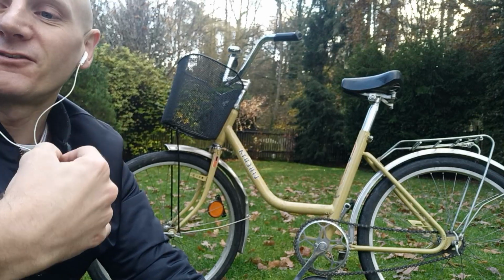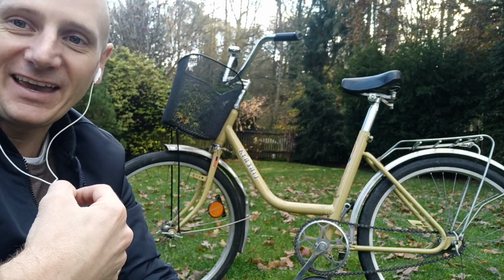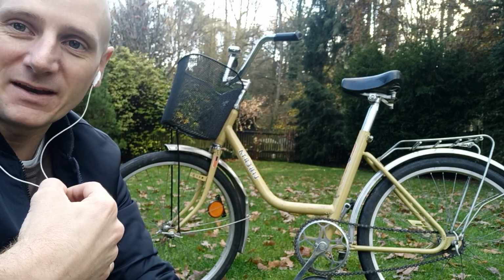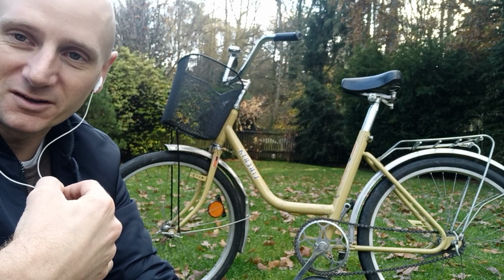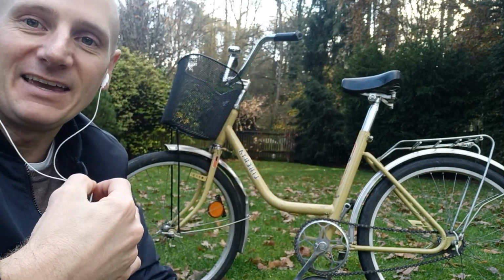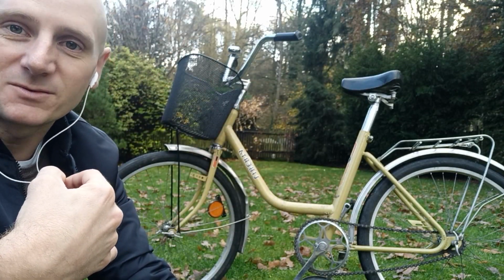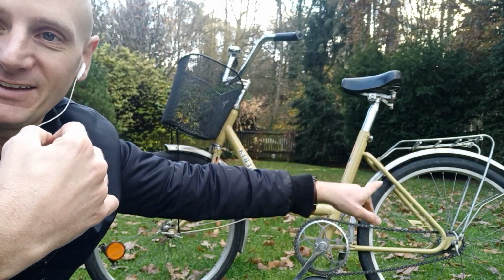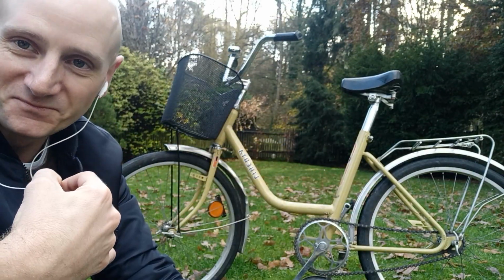So in terms of recommendations, I'm going to give it a 6 out of 10. I loved the big basket. The bike was made for women to do their shopping, go to work, go swimming. They could stick everything, including a lock, in the basket. It works well for young people as well, so people could share it. You could even have a kid sitting on the back rack. I've tried that. It's pretty well made.